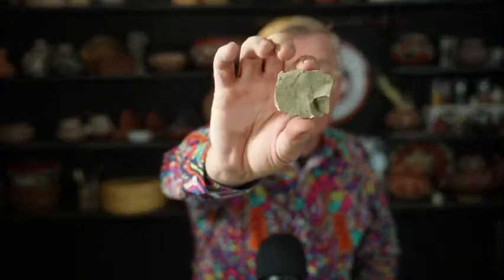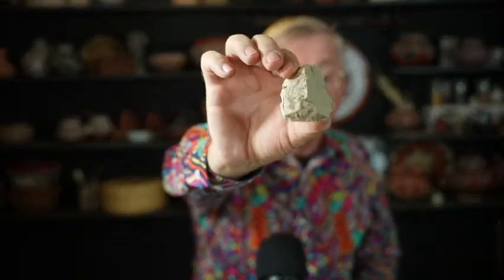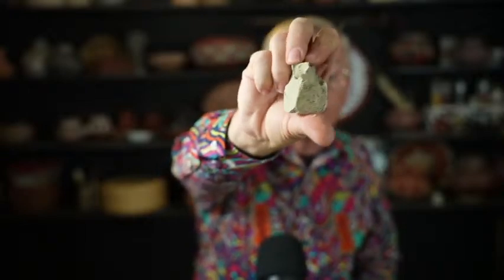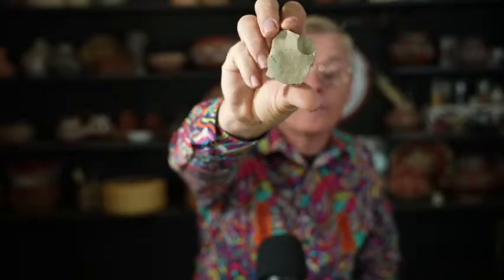So this is what it looks like. If I can get the camera to focus on it, you see how it breaks, the planes it breaks into. That's real typical of clay that's been compressed in the ground. Okay, so I did a test firing. You might have seen this in my last video.